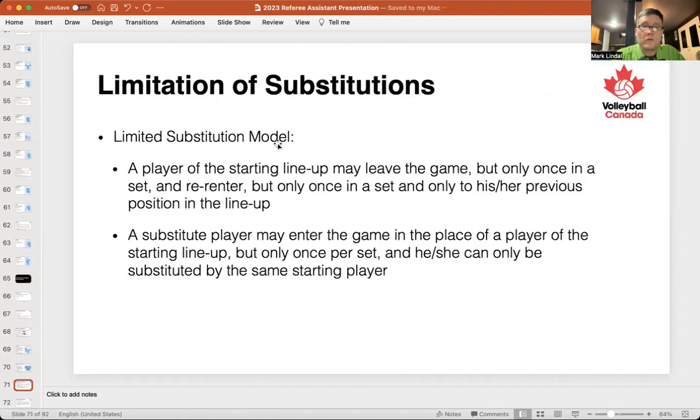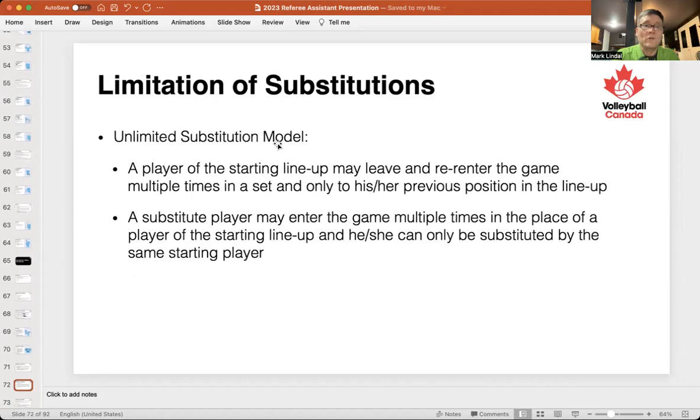So the substitutions: a starting lineup player may leave the game only once in a set and re-enter, but only once in a set. Okay. And that's the limited subs. If you are playing unlimited subs, as in high school, then you go in, you go out, many times. But Volleyball Canada uses the limited sub. And the unlimited sub model is that the player on the starting line may leave and re-enter the game multiple times in a set, et cetera.